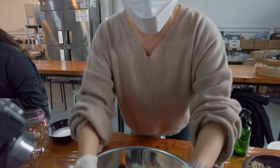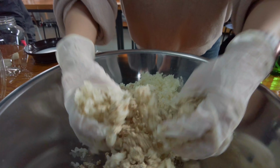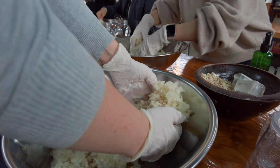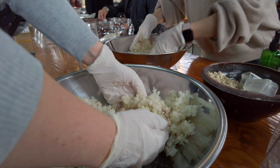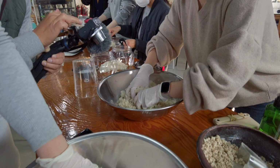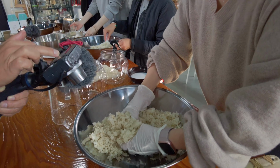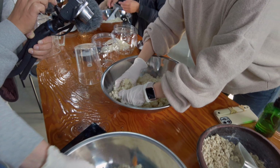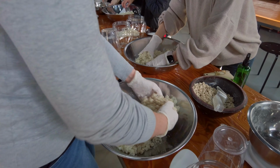Ooh. Let's feel it. My Latina Martha Stewart. Good job. Leah likes to rub it in, and Jack's style is more of a spreading out. Mine's like a bread style. Yeah, this is like you're making pizza dough.